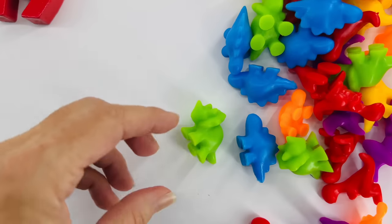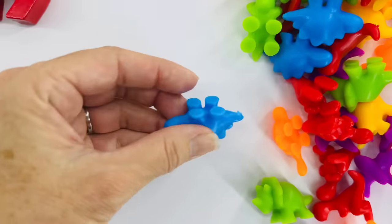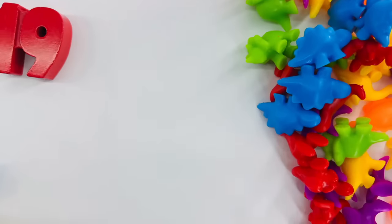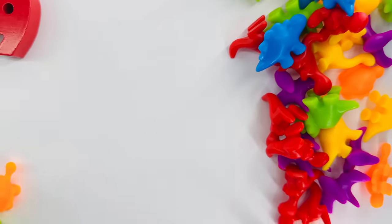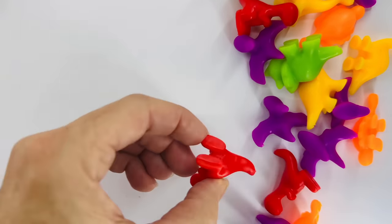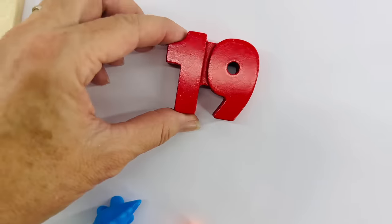Let's count together. Count with me. 1, 2, 3, 4, 5, 6, 7, 8, 9, 10, 11, 12, 13, 14, 15, 16, 17, 18, and 19. Number 19 makes 19 dinosaurs.